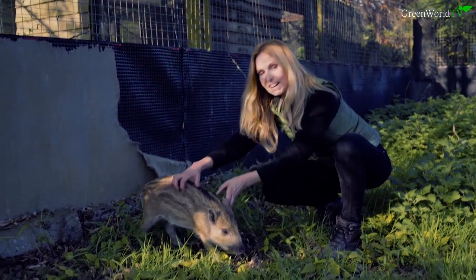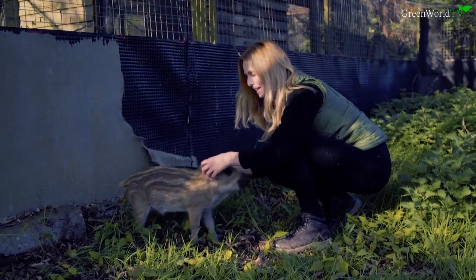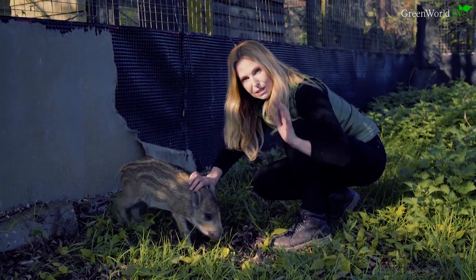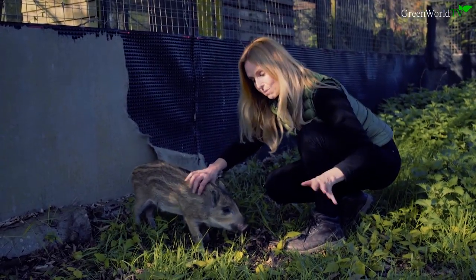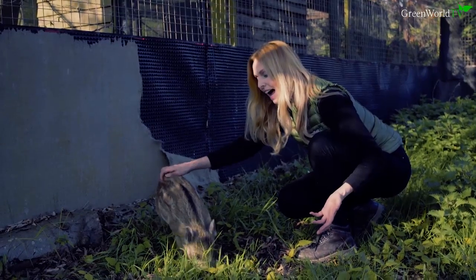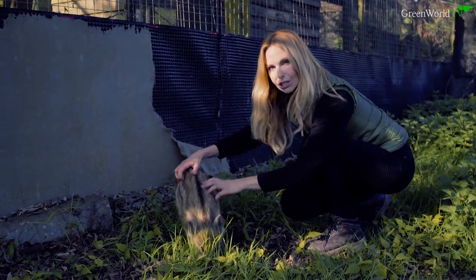I'm here today at Vale, and this is Pig. A little pig here, he's a little rescue wild boar, and he was found on his own in the Forest of Dean, no mother anywhere. And it was very right that he was brought in because he's obviously an orphan and he's being cared for. Look at him, he's absolutely gorgeous.